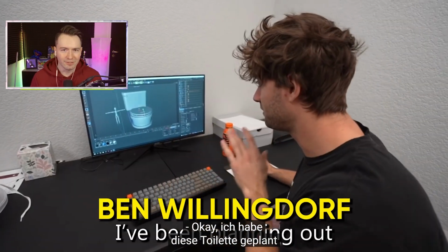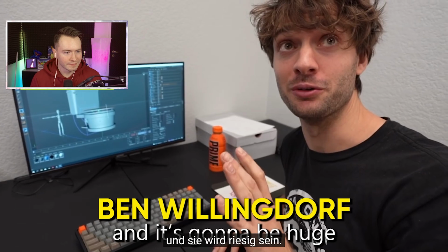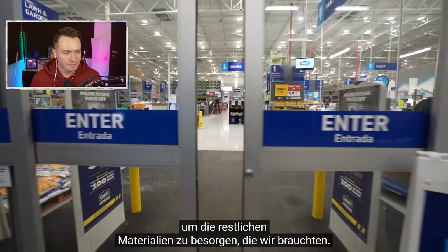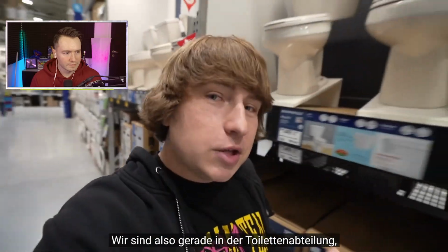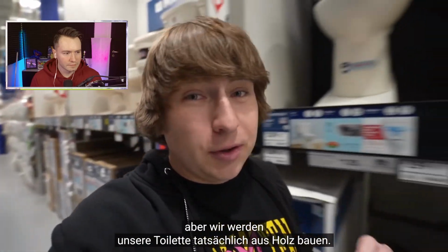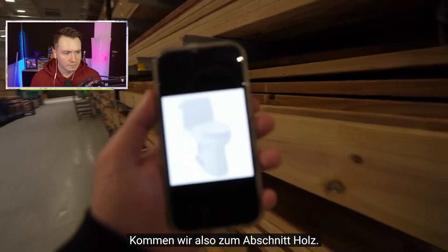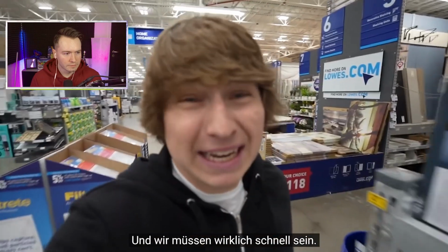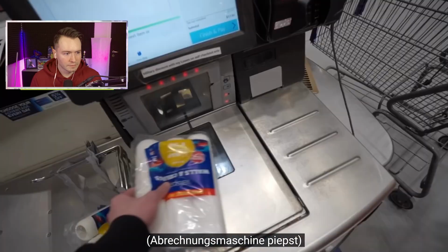Okay, so I've been... Skibidi Toilet wäre ja cool. And it's gonna be huge. I don't even know if it's gonna fit in a truck. Once the model was completed, we headed back to the stores to get the rest of the materials we needed. So we're currently in the toilet section, but we're actually going to build our toilet out of wood, so let's go head to the wood section. Brent Riviera is going to be filming an epic video with this toilet, so it needs to be perfect. And we need to be really fast.